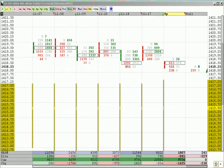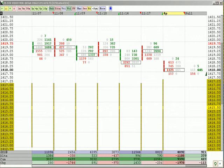Now we're looking for 14, 13.25 for the other 5 points. Now that we got filled at 18.25, we're going to put our stop in at break even at 19.5. That way, if on a retracement back to 19.5, we're at least guaranteed a point minus commissions.